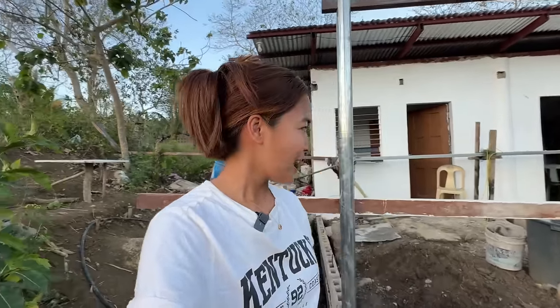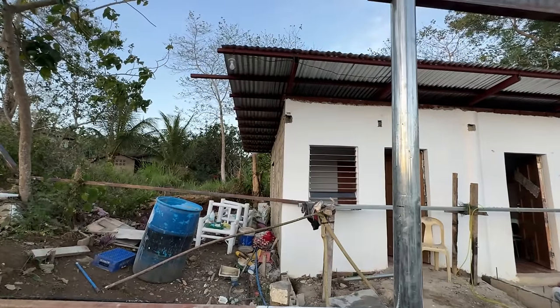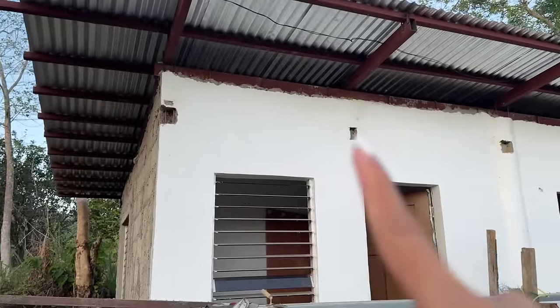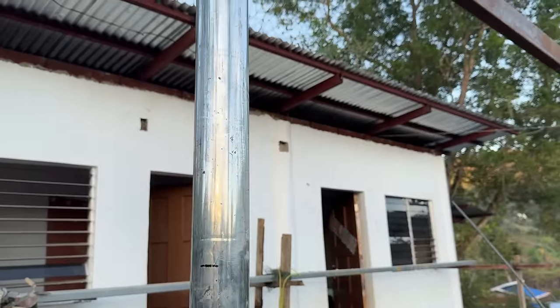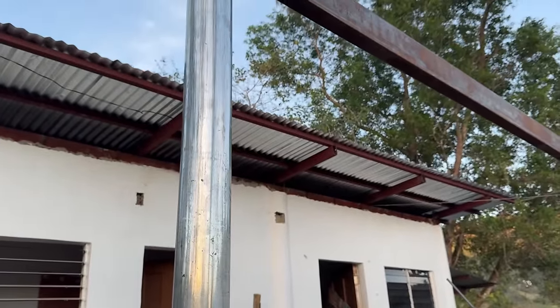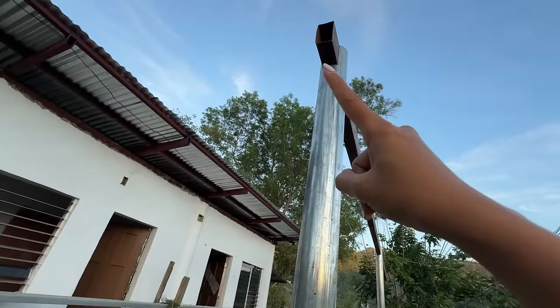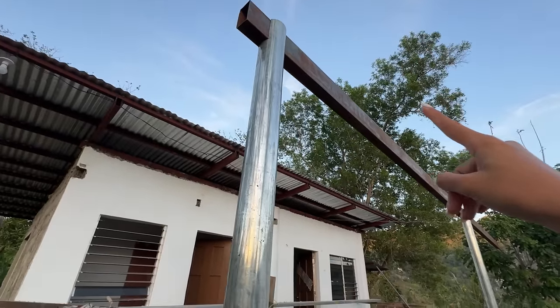All right, so anyway, this is how the progress is looking. If you guys can see over there, I'm gonna try to zoom in on that area. This is where they're gonna put another square tube, which is like that. So square tube here and here, and then on the other side as well, so that's where they can attach it, and then they can put the roof. If you guys can see here, this is how they did it. That's pretty crazy. Look, they just put it in the middle and it's pretty locked, so that's pretty cool.